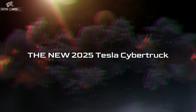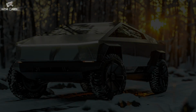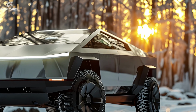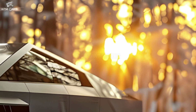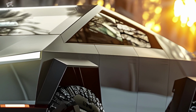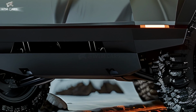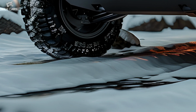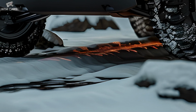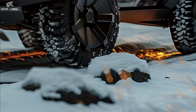The new 2025 Tesla Cybertruck. The 2025 Tesla Cybertruck is Tesla's much-anticipated all-electric pickup truck. It has a future look, uses cutting-edge technology, and performs very well. The Cybertruck is a bold and new departure from standard trucks. Its unique approach to both form and function aims to change the market for electric vehicles. Here is a list of what to expect from the year 2025.